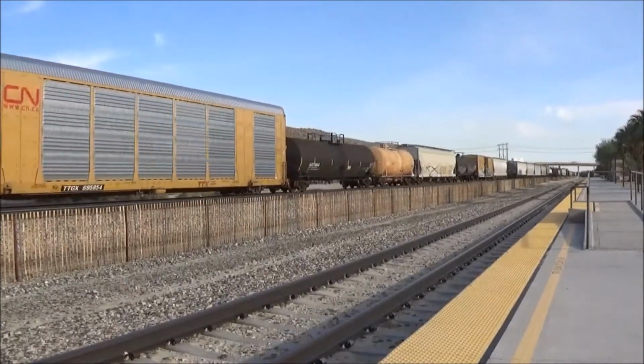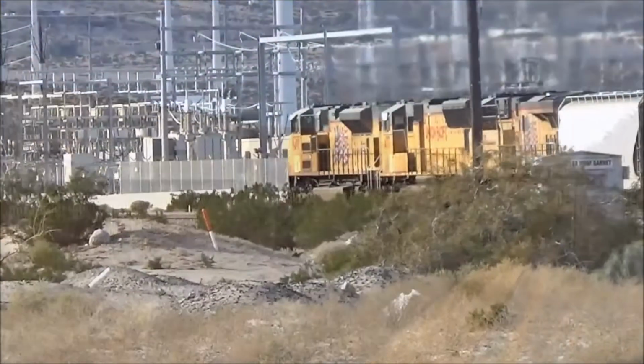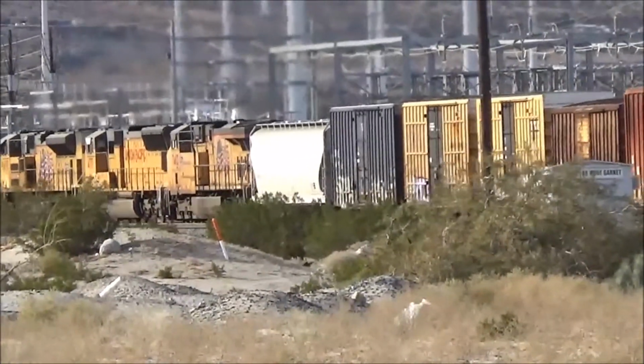Now, it's safe to say that I've been a railfan for my entire life, and never have I heard a locomotive make the sound that the lead locomotive on this train was making. In fact, I half expected to see a turbocharger come flying out of the exhaust stack.